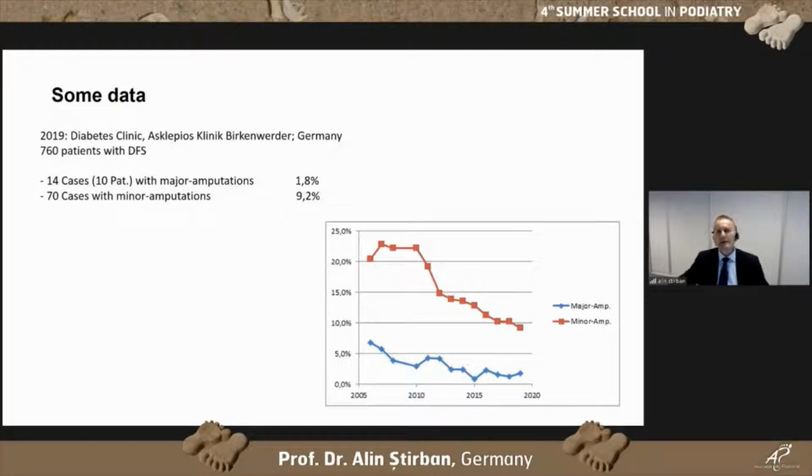Looking at the data of the diabetes unit in 2019, the year before Corona, we treated 760 patients with diabetic foot syndrome in the hospital during this year. On an outpatient basis, we saw around 2 to 3 times more patients. Of the patients admitted to our hospital, 14 cases, 1.8%, had in the end a major amputation. The minor amputations in our clinic in 2019 were only 9.2% of all hospitalized patients.